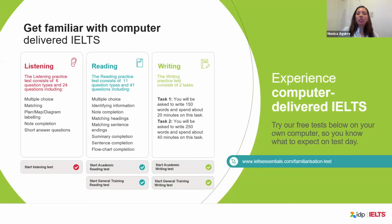So some of the things that you can do, we do have free and paid practice tools. So we're going to give you here a list of all these practice tools that can help you out. One is a familiarization test that you can do on your computer. This can be for either a computer delivered or paper-based IELTS, because it gets you ready to know the type of questions that IELTS is going to ask you. And also, it helps you time yourself. A lot of times writing might be a little bit hard because you have to think on the spot. So by testing yourself, by doing this type of familiarization, it's going to be a lot easier for you to get ready and prepare for the IELTS test.